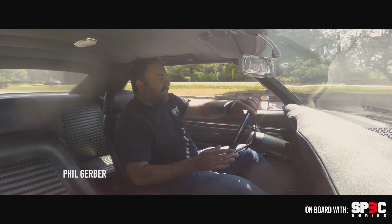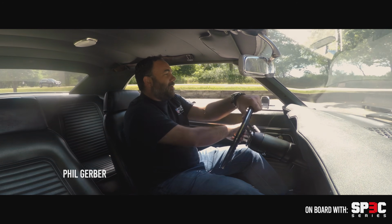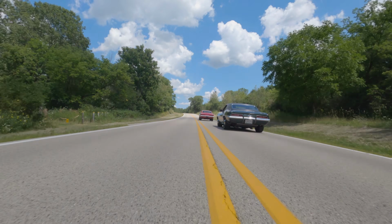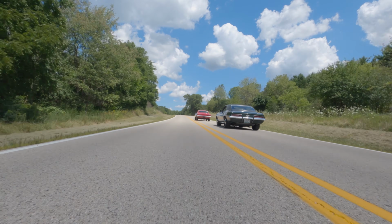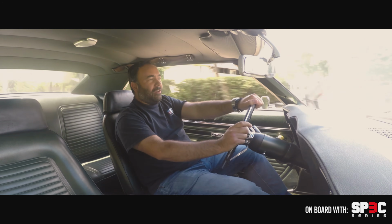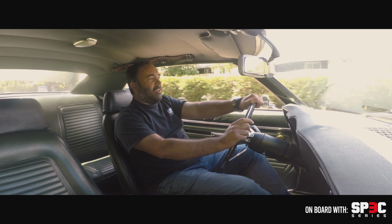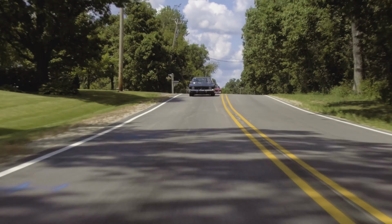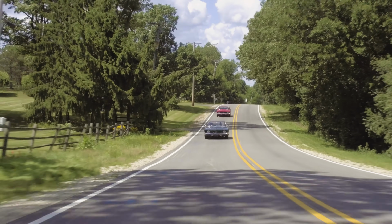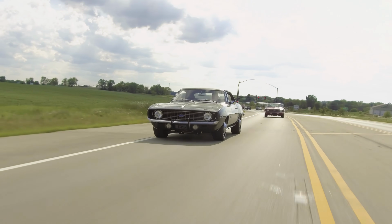All right, jumping in the Roadster Shop Survivor Green Camaro. Initially, it is extremely night and day. Our Survivor Camaro is really just very predictable. You know what the car's going to do. There's no surprises. It instills a lot of confidence while driving. It's like driving a new car legitimately. You really don't need to be on the edge of your seat.